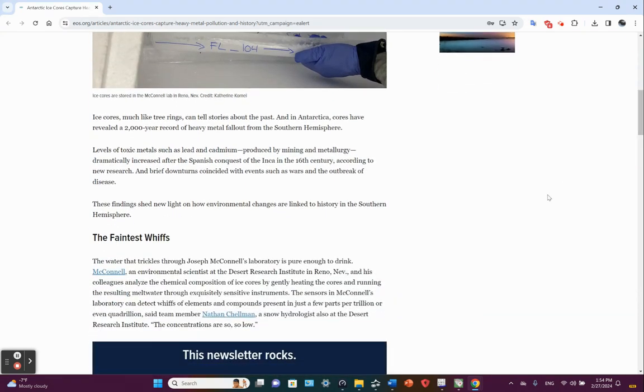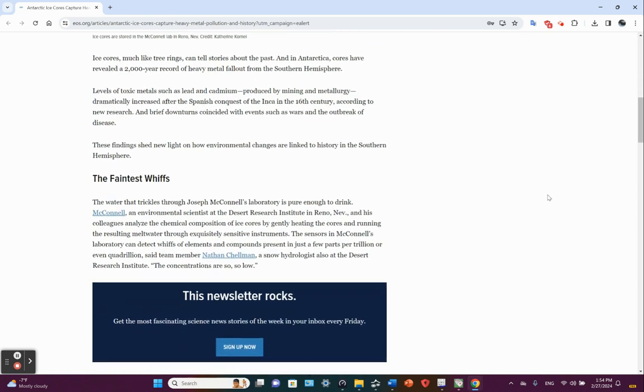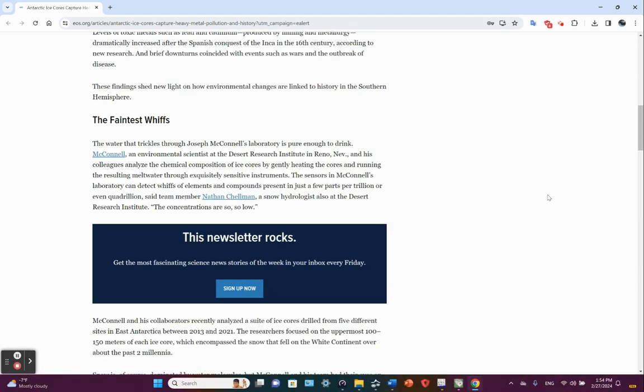And in Antarctica, cores have revealed a 2,000-year record of heavy metal fallout from the southern hemisphere. Levels of toxic metals such as lead and cadmium, produced by mining and metallurgy, dramatically increased after the Spanish conquest of the Inca in the 16th century, according to new research. Brief downturns coincided with events such as war and the outbreak of disease. These findings shed new light on how environmental changes are linked to history in the southern hemisphere.